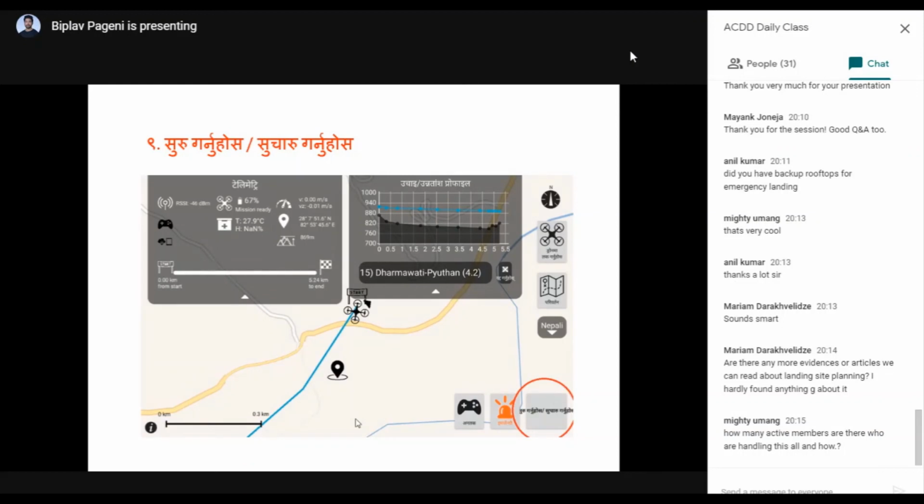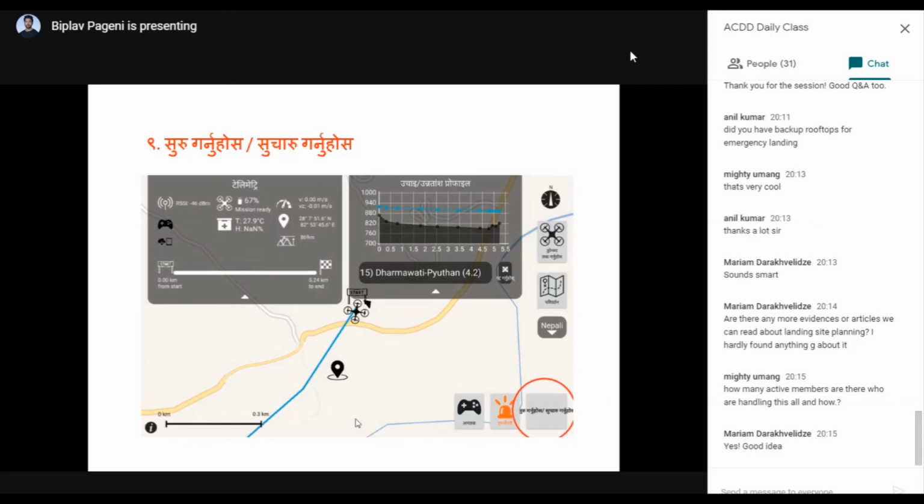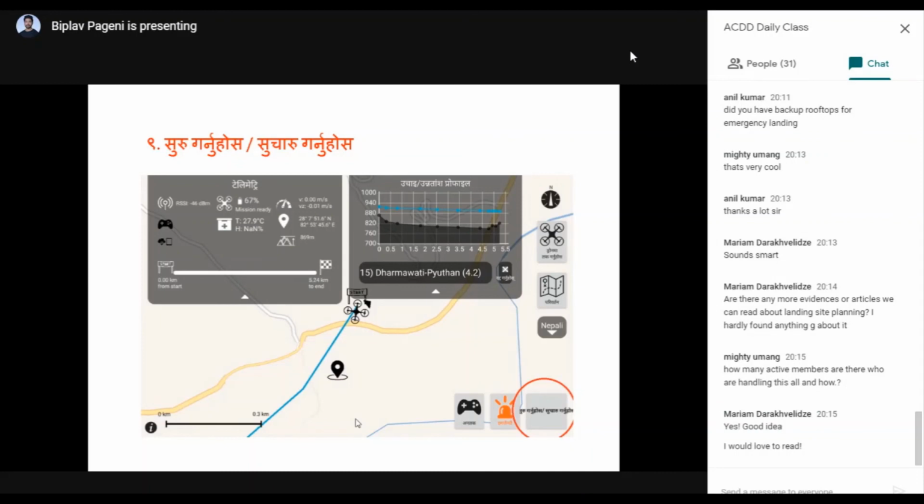I'm not sure if all of you know about this, but we have published a 60-page report of the DROTS project. We would be happy to share the report with you all. In the report, you could also find details on the challenges our team faced and the details of all of the phases that Biplav just mentioned. So the report will have some information, but for very detailed information, as Ruchi suggested, writing a paper could be an option.